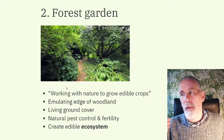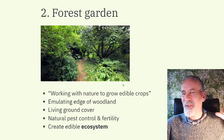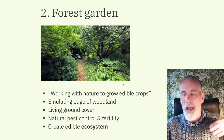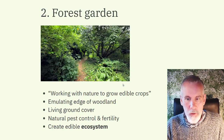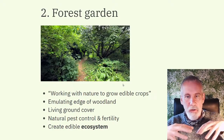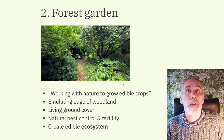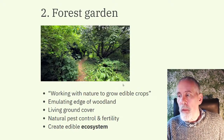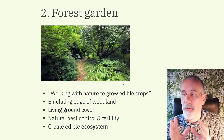There's a living ground cover, so you're always permanently keeping the ground covered. There's never any gaps. It's not like annual vegetables where you have lots of gaps and do lots of weeding. You want a living ground cover to fill up those gaps, and it provides habitat, but also prevents water loss and locks more nutrients into the soil. What we're aiming for is natural pest control and fertility.